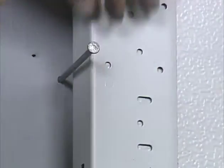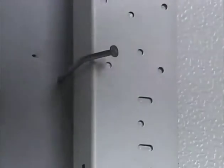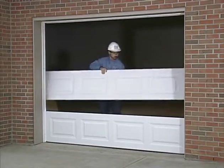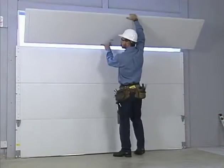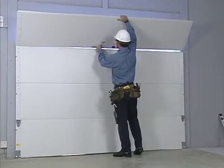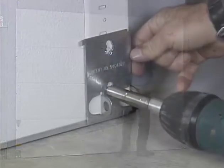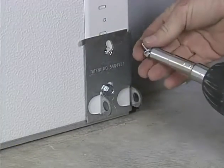Drive a nail into the jamb and bend it over to temporarily hold the section in place. Stack the second section into the opening and secure with nails. Next, stack the remaining sections into the opening in proper sequence and secure with nails. Now it's time to install hardware.